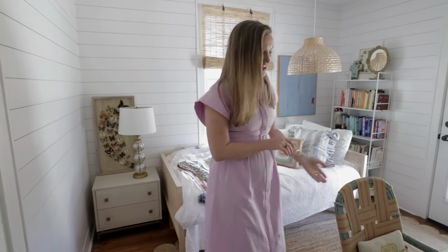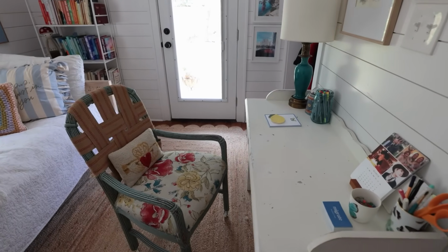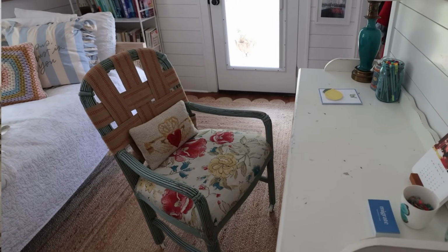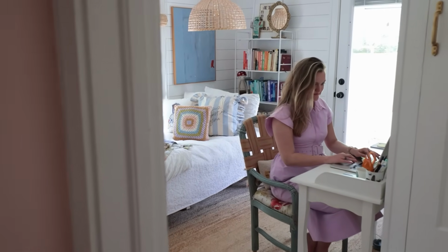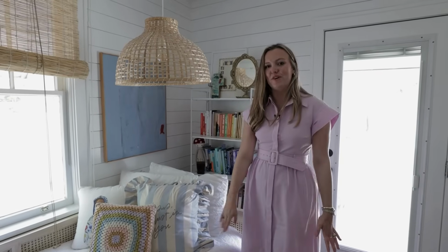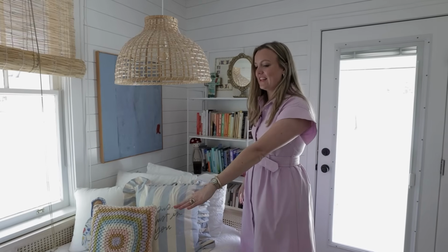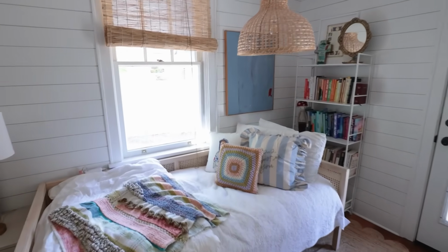For my desk chair here, I found this on Facebook Marketplace as well. It was $10. And I love the mixed pattern and the unlikely wear of the chair. It has this crisscross back and then this turquoise painted wood as well. On this bed, I kept the linen simple and then complemented it with colorful pillows that I like to change in and out, and then a throw blanket that also brings that color in. Color, color, color. That's the theme of this house for sure.